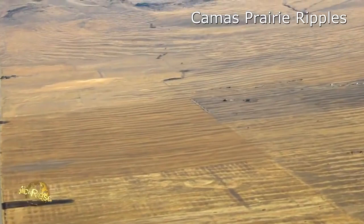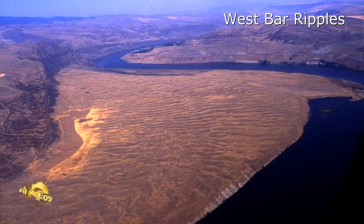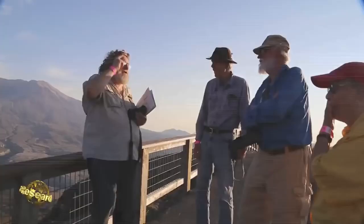Did you fly over the ones in Montana, Camas Prairie, it's called? And then there's West Bar on the Columbia, which is a huge 3-mile bar. The flood gravels are 200 to 300 feet thick above the modern Columbia, and they're just mantled with those ripples.